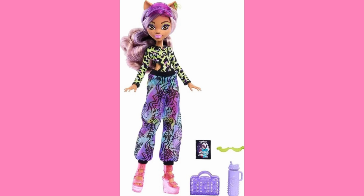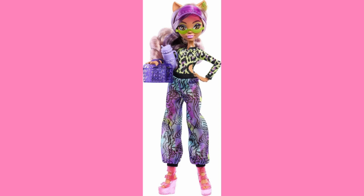She's got green on her pants as well, but then she's got those goddamn jelly shoes. Again, I don't like the jelly shoes. These are at least better, because they're like actual shoes and not just a clear see-through boot. They're more like strappy sandals, and I like that a lot better. Overall, Clawdeen is pretty cute.